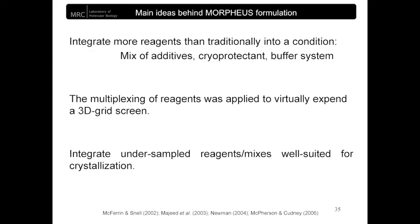So what are the main ideas behind Morpheus formulation? Well, each condition integrates more reagents than traditionally, with a mix of additives, a mix of precipitants, and a buffer system. Note that cryoprotectants are part of the precipitant mixes, since generally they are also precipitants. The multiplexing of reagents has been performed previously. I invite you to read the publications cited here that inspired Morpheus formulation. The multiplexing of reagents was applied to virtually expand a 3D grid screen.